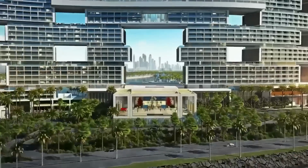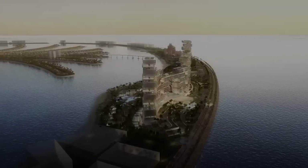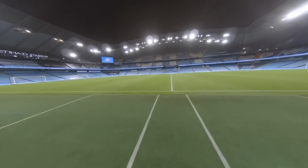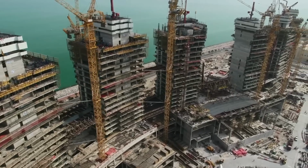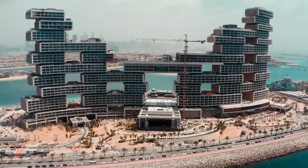The facade and interior areas of the resort and residence feature approximately 90,000 square meters of glass, equivalent to 10 FIFA football fields. In addition, the project was built using the latest sustainable building practices, which helped to reduce its environmental impact and increase its energy efficiency.